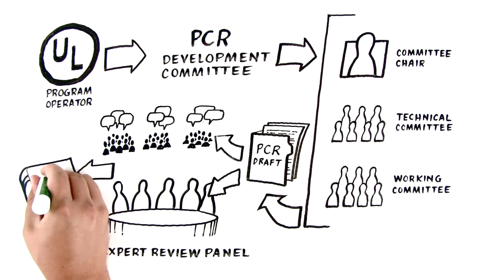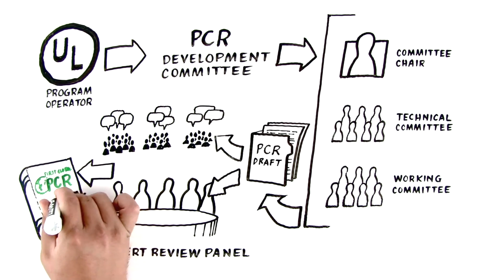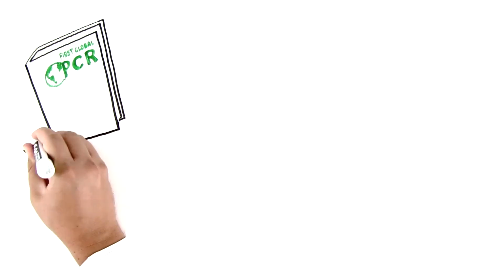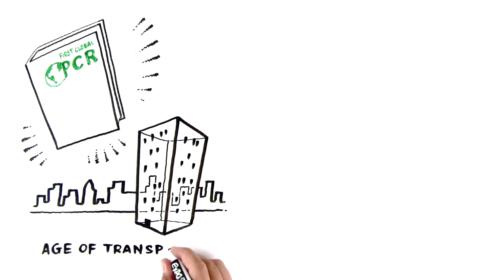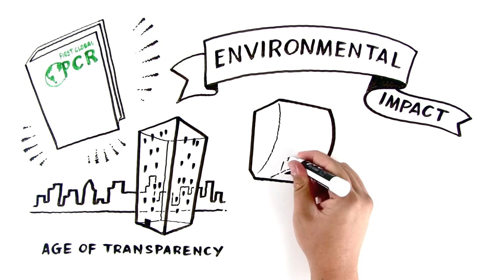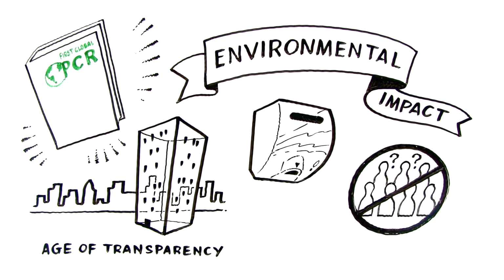UL is pleased to announce the publication of the very first global PCR, specifically for the hand dryer industry. This global PCR brings hand dryer manufacturers worldwide into the new age of transparency to evaluate the environmental impact of hand dryers with a common approach. And that means less confusion in the marketplace.